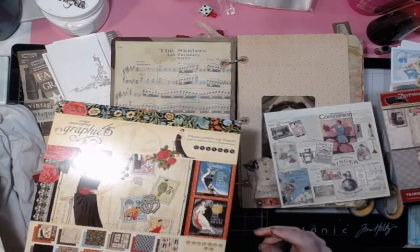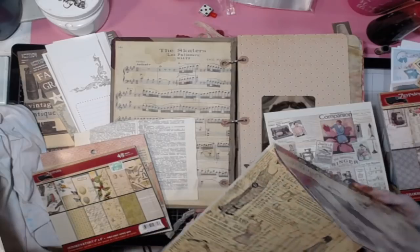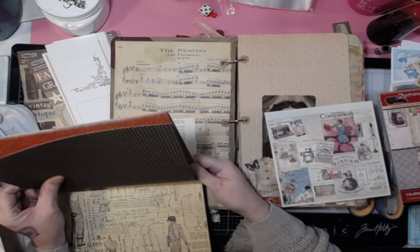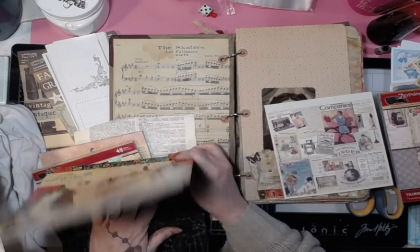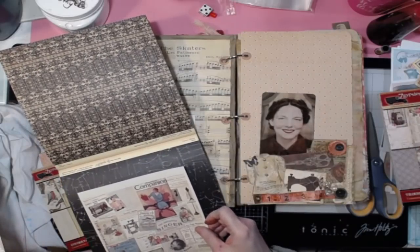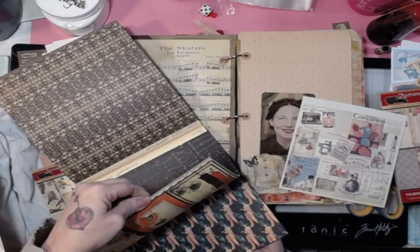If I'm using my Graphic 45 paper, you know I mean business, because I do not use my Graphic 45 paper very often. Not even a little bit. I hoard the crap out of this paper. So if I did this and made this the cover with these patterns on here and then put this down, fold it and put it in there, maybe.